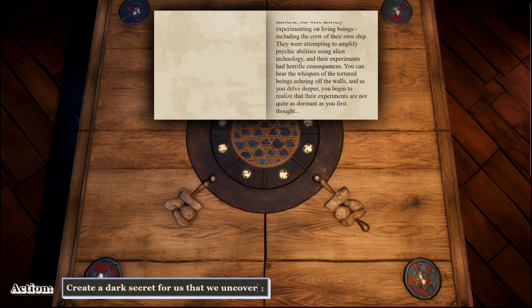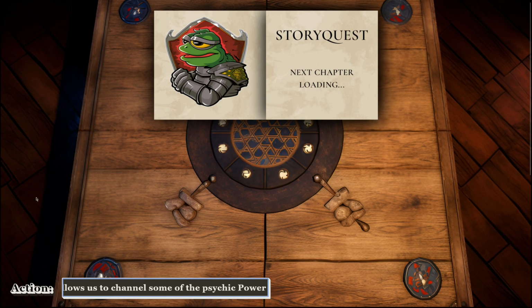XCOM? Okay, XCOM, anyone? Well, okay, I was gonna say, we find a glove that allows us to channel some of that power. I think I need to be specific and say psychic power. Yeah, psychic power. I think it's enough there.